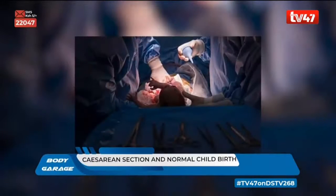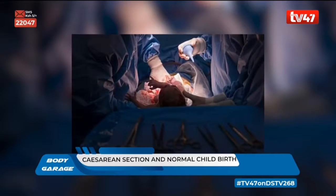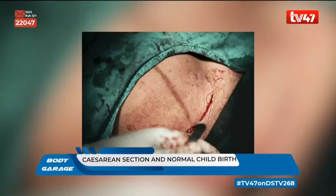Also, there's that integrity of the womb. Remember we said that once a woman has a cesarean section, the womb has to be cut to deliver the baby. That means in her subsequent pregnancies, she's dealing with a weaker womb that could rupture. But when you have a normal birth process, the integrity of the womb is maintained, and that means subsequent pregnancies are not at any higher increased risk compared to the previous pregnancy.